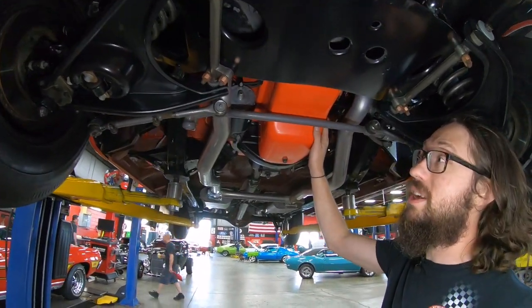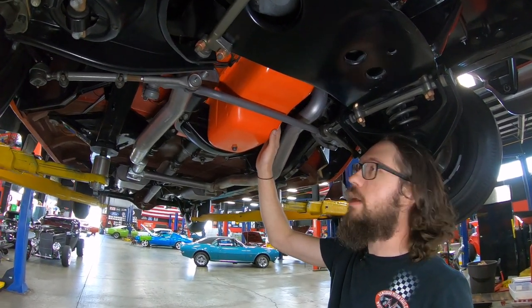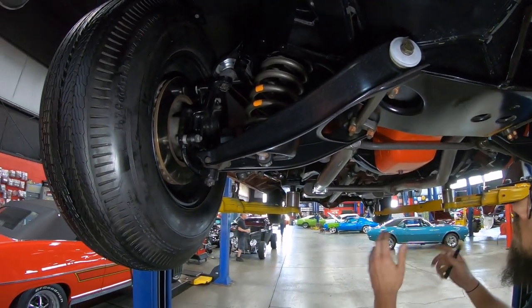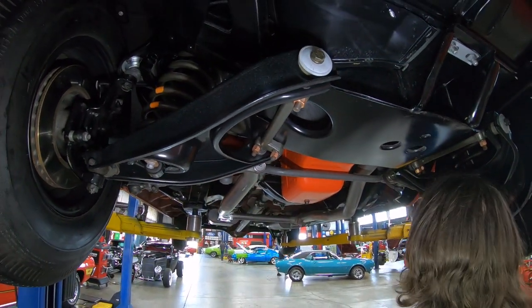The year of the engine is actually a 1962 model year, and it's actually a 327, not a 283, if I'm not mistaken, is what this would have in it. But we're going to get to that a little more in a second. Of course, all of the steering components look to be new, all replaced. Everything is nice and serviceable with grease fittings.